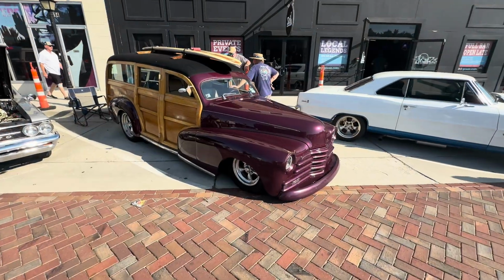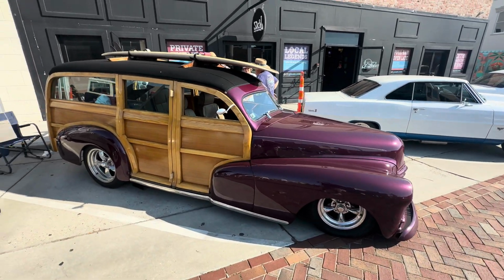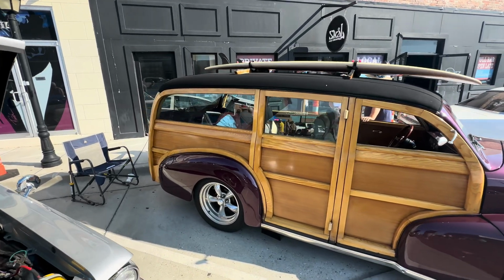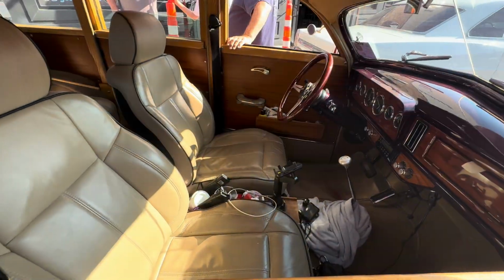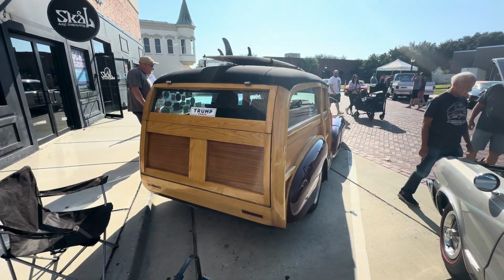Check out this woody wagon right here. That is really, really sharp. I saw one the other day. I think it was a different color than this. Got the surfboard on top and everything.